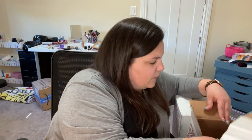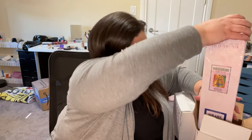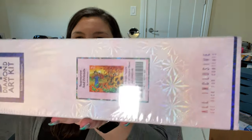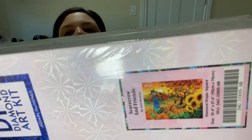Anyway, so we got our packing slip. There is a discount code on these packing slips, so don't discount that. So this is not the box of some Enchanted Evening, so sorry. Anyway, this is one of the kits. This is Scarecrow and Friends by Joelle McIntyre. I love her artwork. And here's a little image of it.